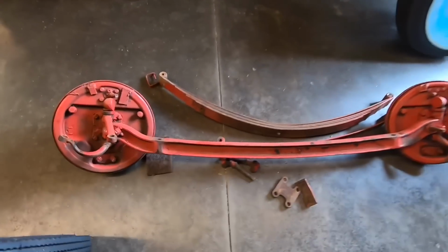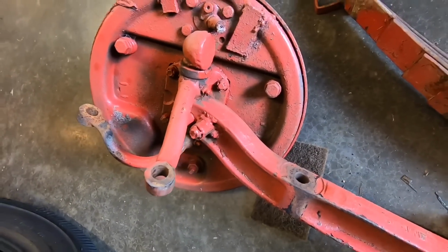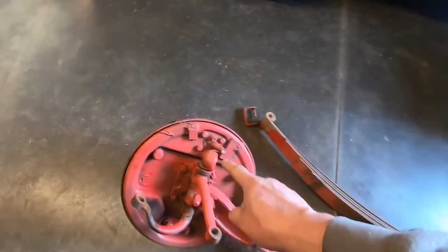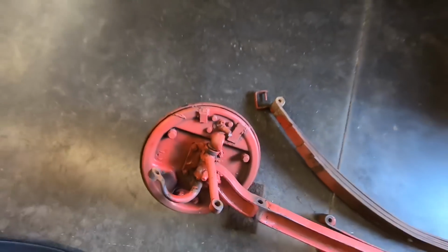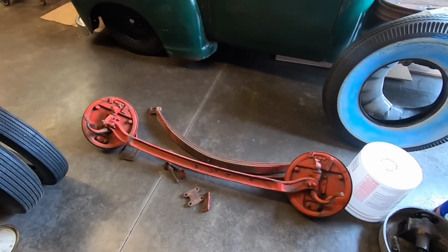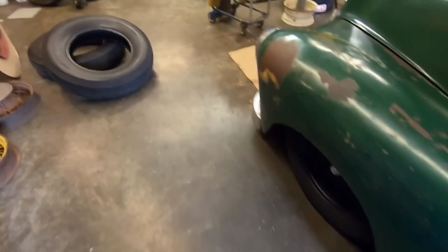Got a little bit of damage right here. Looks like somebody's welded some shock mounts on it at one time right there. And I think this came off of an old school hot rod because it's got what looks like some fender braces welded onto the backing plates. So that's really cool. I'll be disassembling this and taking that to Georgia to a fellow down there that does dropped axles, and I'll also let him repair those areas for me right there.